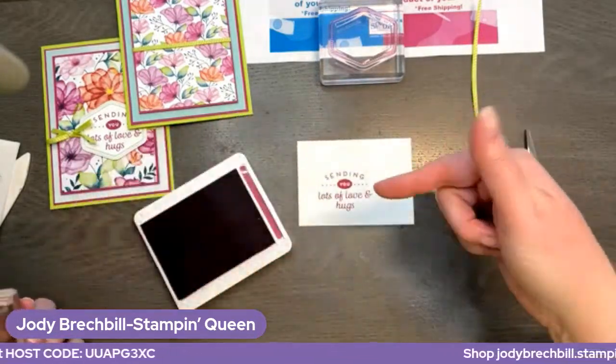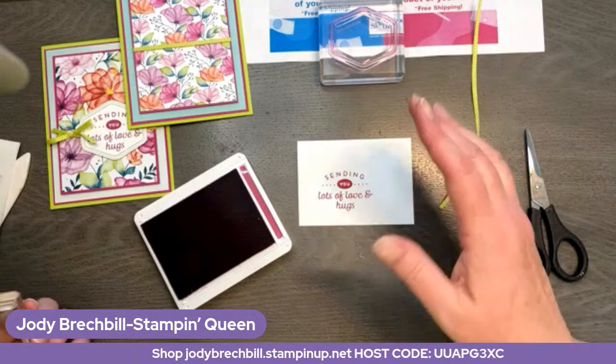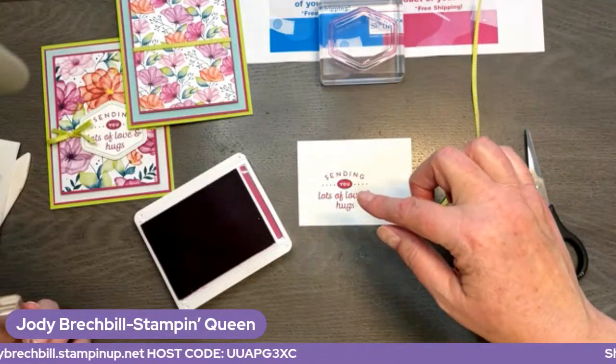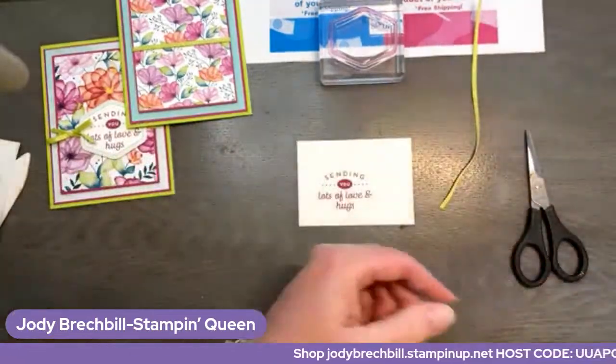I like to stamp my dark first. That's one of Jody B's tips today. I'm a bifocal babe, so sometimes I have a hard time deciphering those light colors on light cardstock. So I like to stamp the dark color first. It just helps me a little bit visually so that I can line things up a little better.